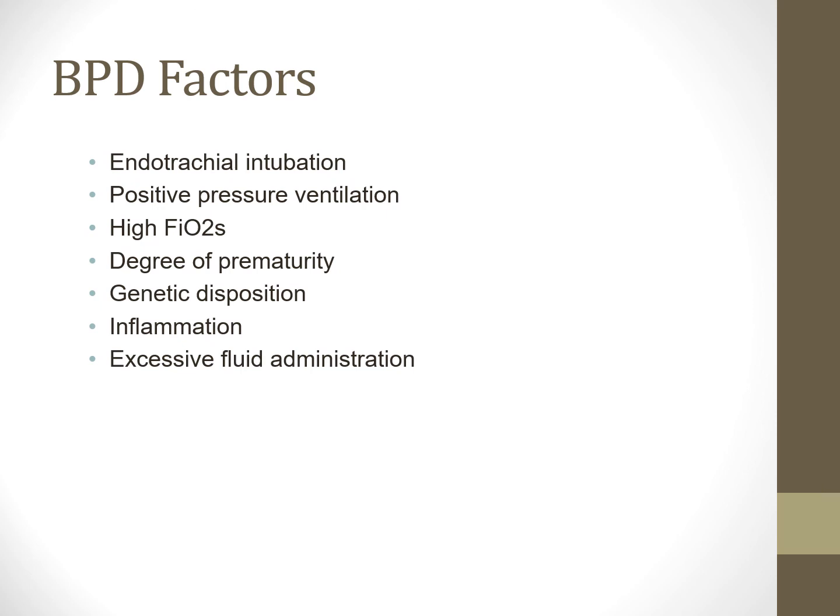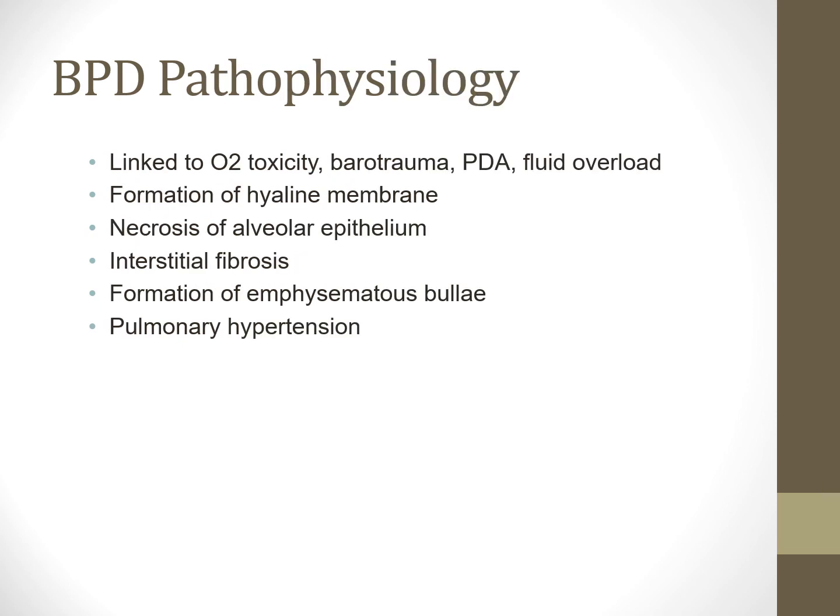So if we can control these factors a little bit more, like using non-invasive, lower FiO2s, higher mean airway pressures, keeping them in mom as long as possible, reducing inflammation as much as possible, so in other words, gentle ventilation, avoiding our fluid being in excess, all those will help reduce the severity of BPD. So the big thing it's linked to is oxygen toxicity, barotrauma, too much pressure, just pounding at their tissue, that punching of that respiratory and transitional airway.